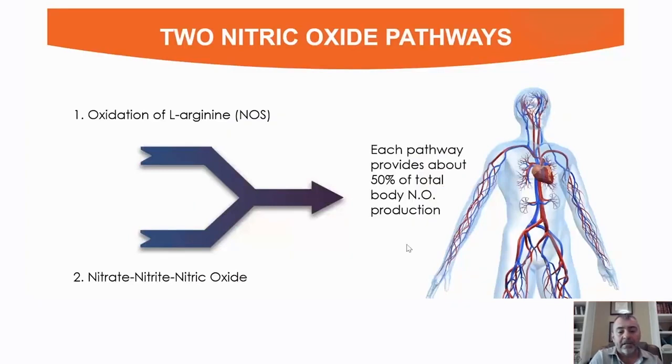So in terms of nitric oxide, there's two ways the body makes nitric oxide. One is through an enzyme called nitric oxide synthase. That enzyme converts arginine to nitric oxide. And then the other is through nitrate that is found primarily in green leafy vegetables. And then the bacteria in the body convert that to nitrite and nitric oxide. So one pathway can compensate for the other, but when you lose both, you become nitric oxide deficient and you start to develop the symptoms that we reviewed earlier.